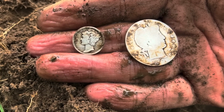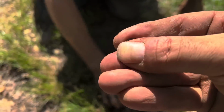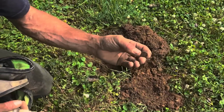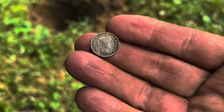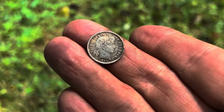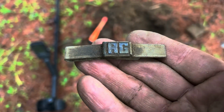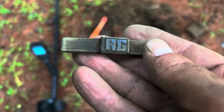Then Rich hits the silver century party with his 1918 Mercury dime, just edging out my date by 2 years. And then he finds the beautiful 1914 barber dime with all the toning on it. That thing was in stunning condition and probably lost real early into its life. And then more super cool relics were found at this place too. Like that money clip I got. It had the letters RG on it, which we did trace to a prior owner, and that was his initials. He lived there back in the 1940s.